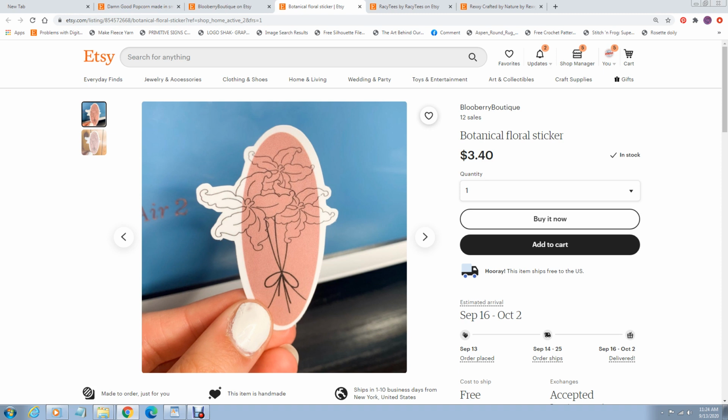Okay, so now let's look at her title. This is not a good title. It's really not about the length of the title. It's about the quality of the title. And I don't sell stickers or flowers, but I know because I've been doing this for so long that there are good keywords she's not using in this title.